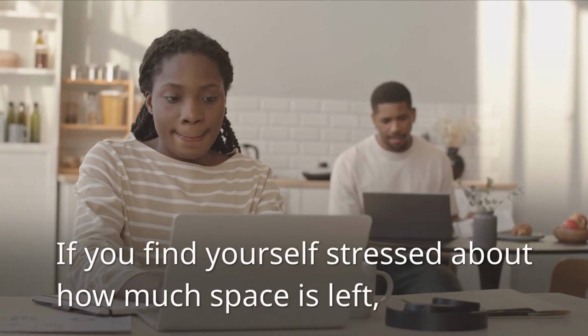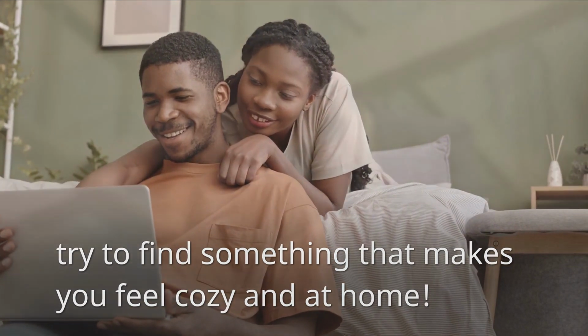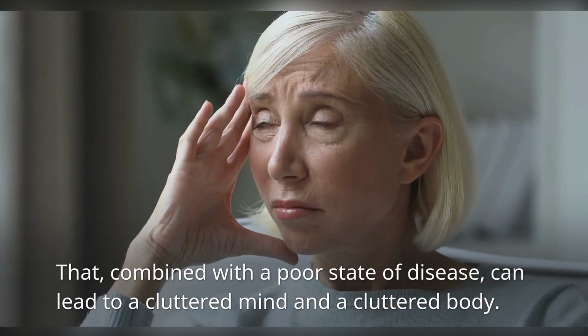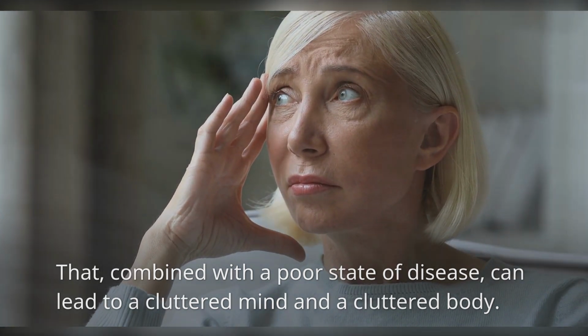If you find yourself stressed about how much space is left, try to find something that makes you feel cozy and at home. In our culture, overthinking things can lead to worrying and overthinking yourself. That, combined with a poor state of ease, can lead to a cluttered mind and a cluttered body.